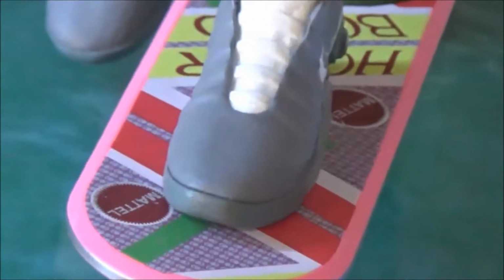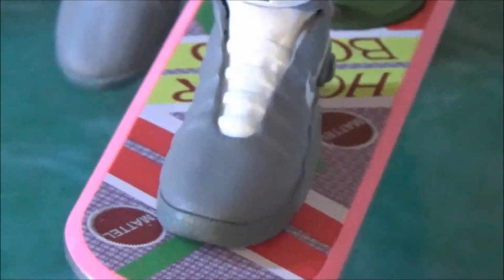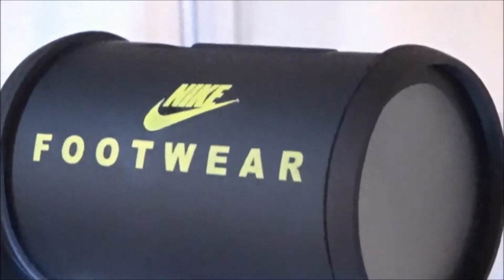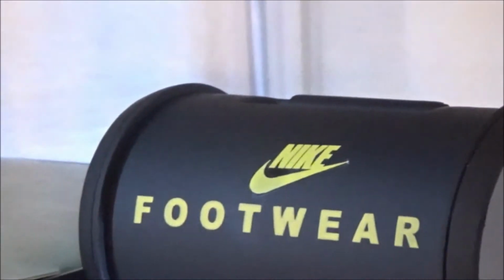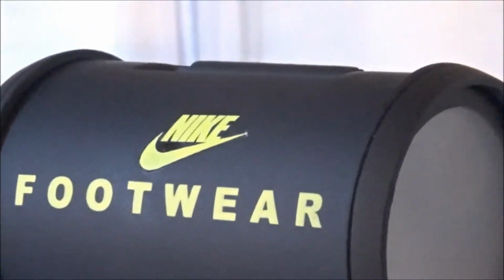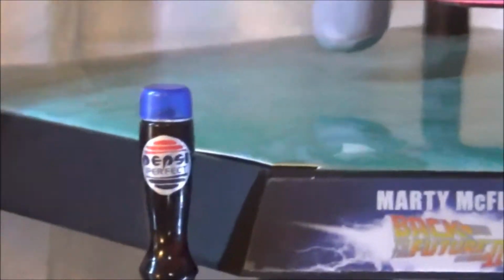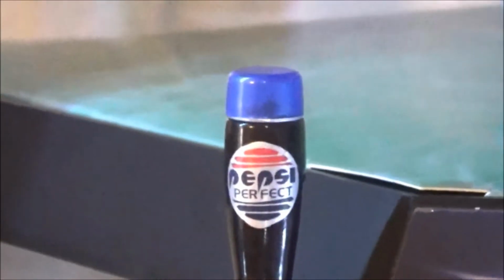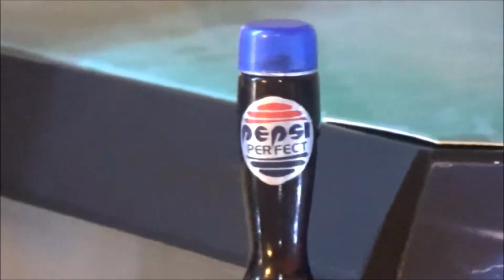And on his hoverboard, you can see that he's got the Mattel logos on it. And on the future footwear tube, I did put the Nike logo on that as well. It's another decal. He's got two on each side. And then you got the Pepsi Perfect Pepsi bottle. That's another decal I stuck on there.